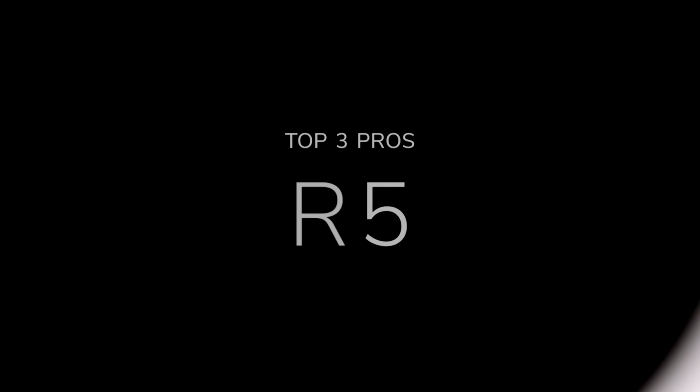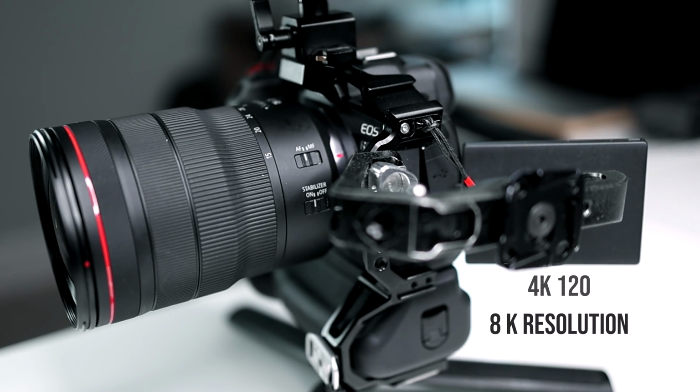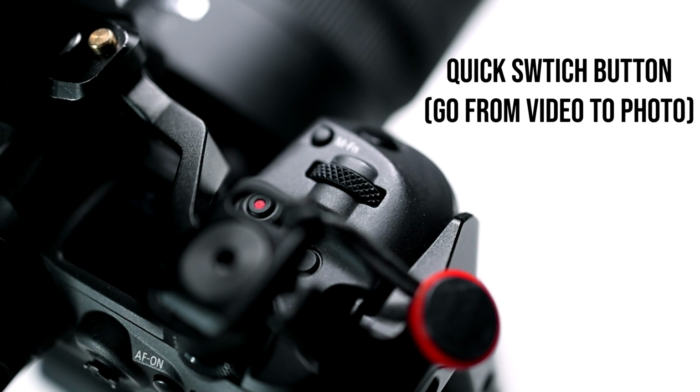Top 3 pros of the R5. 4K 120, 8K, if that's your thing. I don't know why you'd use it. It just overheats and no one's gonna see 8K if you're using it just for the internet. Quick switch, back and forth, and then the 45 megapixel sensor.